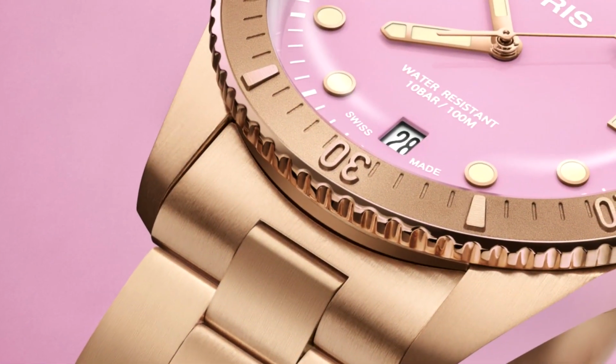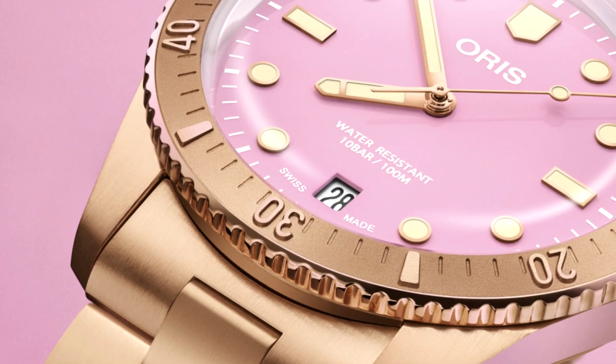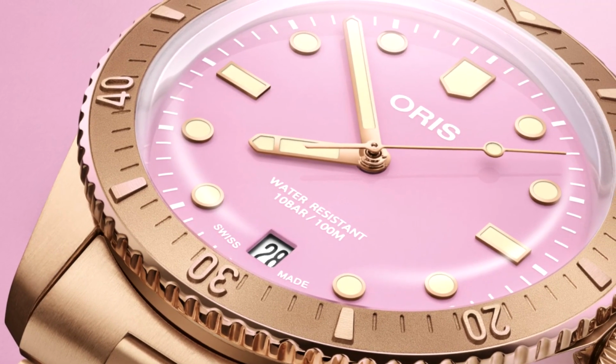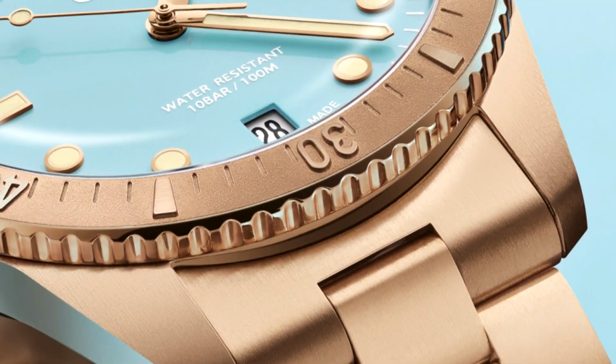The third reveal that they had was actually a set of 3 different colors of all the same watch, which is the Oris Divers 65 Cotton Candy Bronze. So, as the name would suggest, these are bronze watches. They come in 3 colors. There's a blue one, there's a pink one, and because it's 2021, there's a green one.